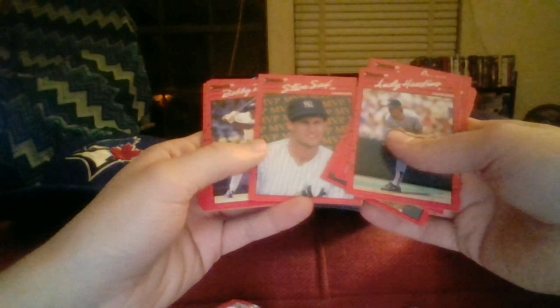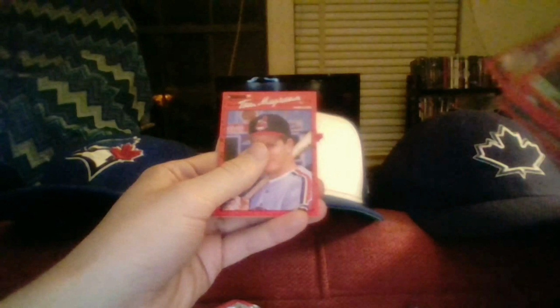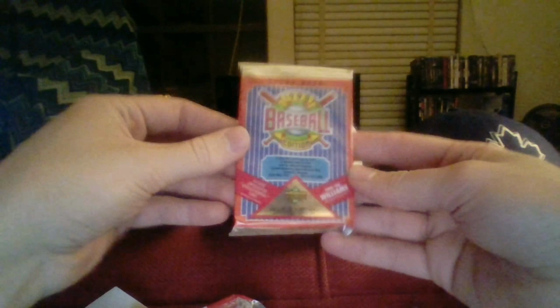Todd Benzinger. Tony Pena. Steve Sax. I'm guessing he was the MVP. Bobby Bonilla. Pedro Guerrero. Tommy Herr. Lance Parrish, Gerald Perry, Ron Robinson, Jerry Reed, and Tom something. Final pack, 92 Upper Deck, 15 cards per pack. So the last 15 cards.